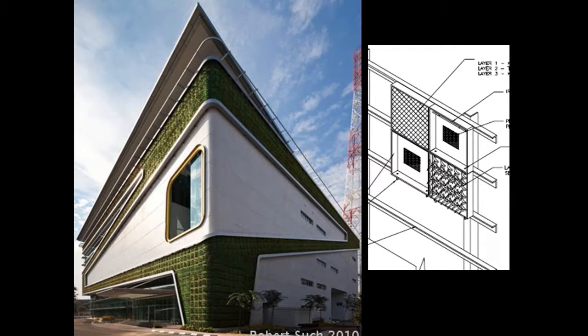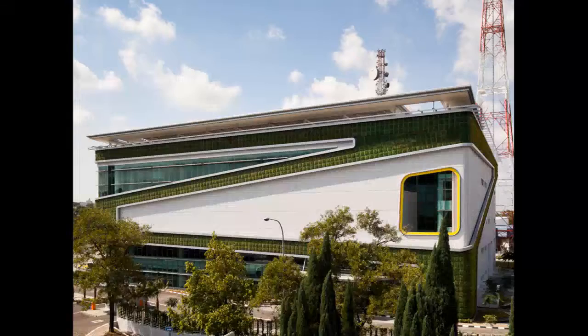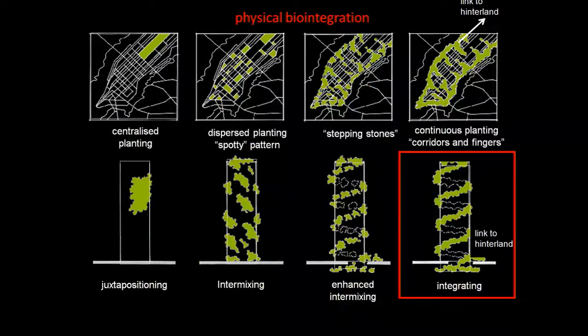We started to experiment with green walls. What happens if we had a green wall that went all the way around the building? The green wall, in this case, is a series of metal cassettes with a growing medium in between, so that if the vegetation fails, all you have to do is take out the cassette and replace it, rather than rip off the whole thing like some other systems. And so this is the green wall system that we adapted.